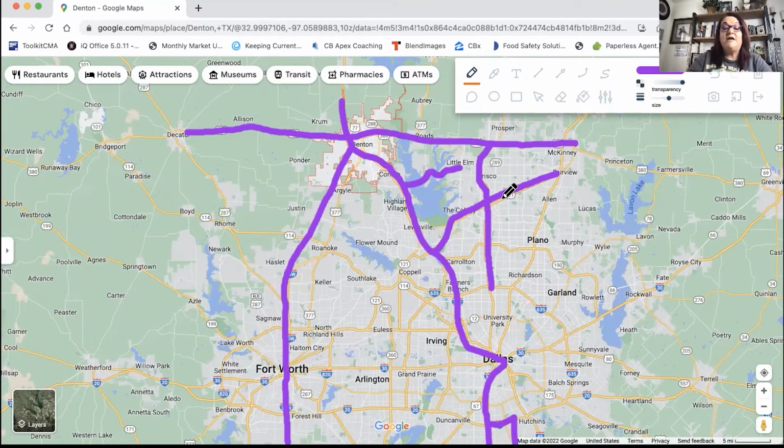So yes, again, it could take you a little bit longer to get to any one of these places because there's not a whole lot going out of Denton. Now, again, let me tell you one other little road. 377 is another little road, takes you through Argyle and Roanoke and comes all the way down and finally meets up here at 35 in downtown Fort Worth. So again, it's like a 2-lane road, lots of lights along the way, but again, another little back way to get to Fort Worth if you don't want to get on the highway.